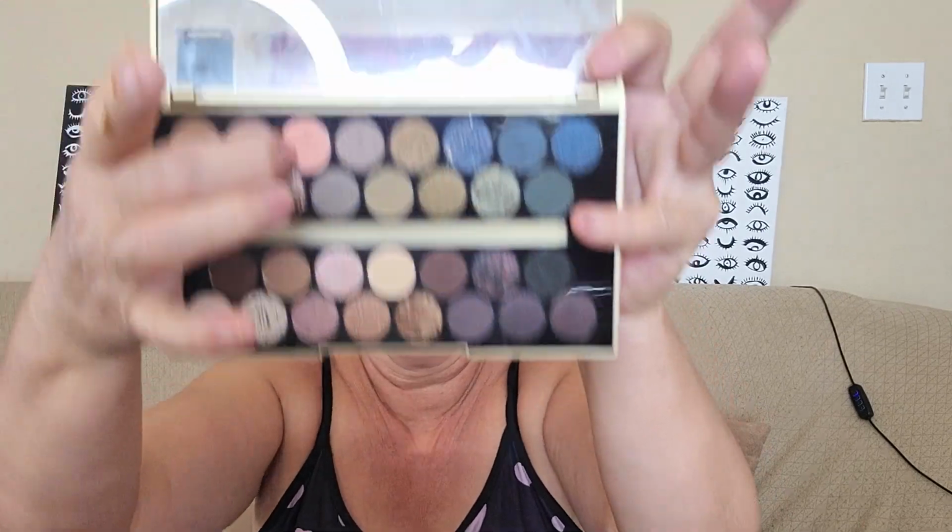Clean the poo out of my eyes. All right. So, I'm gonna go in with this color here as a transition. Let me clean out my brush. I'm using my little can.